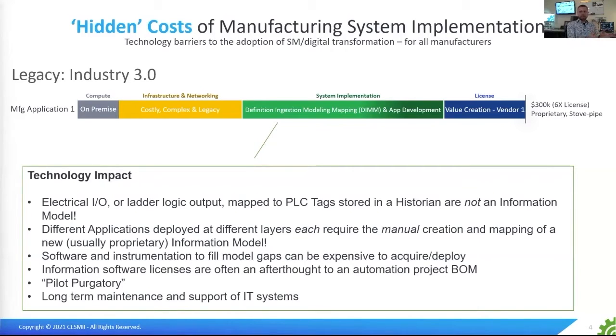These information software licenses themselves can be expensive. And actually, from CESMII's perspective, we think that's where the value should be. If there is a great software tool that can help you make better decisions, that's worth some money. But the challenge of implementing that license, everything to the left of that blue value creation there, comes along with the software license and can make the whole bill of materials daunting.